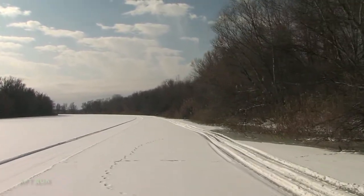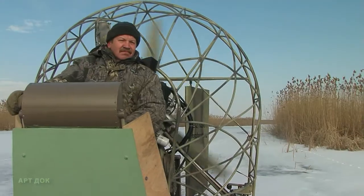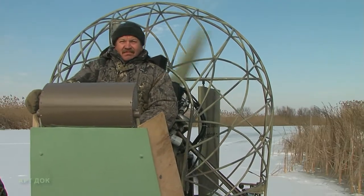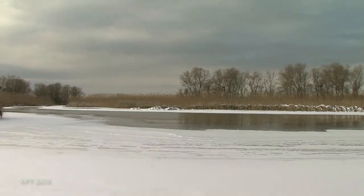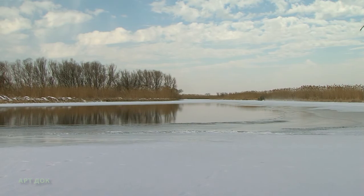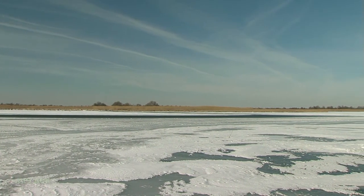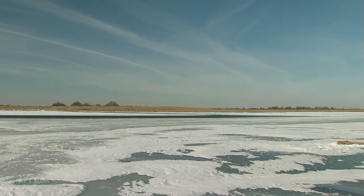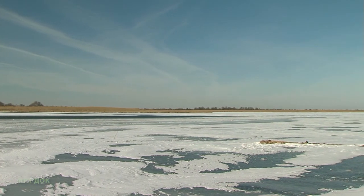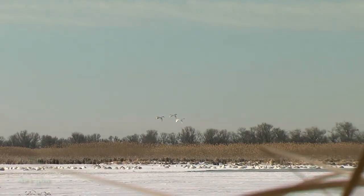From the reserve's main building to the delta's mouth, it's about 15 kilometers. Getting there by snowmobile isn't a problem anymore. The low delta landscape is different. There are many small inlets and islands of reeds among the ice. Shallow water, free of the ice, attracts hundreds of birds searching for food.